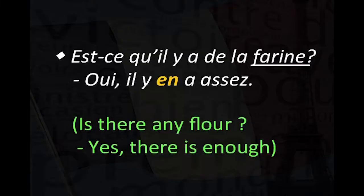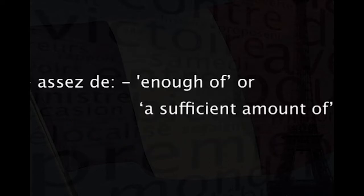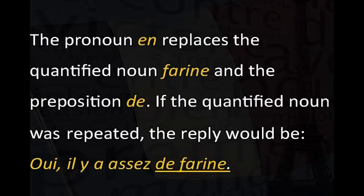In the text, we have 3 such instances. Est-ce qu'il y a de la farine? Oui, il y en a assez. Is there any flour? Yes, there is enough. In this example, we find the adverb of quantity assez de, which translates as enough of or a sufficient amount of. In the reply, the pronoun en replaces the quantified noun farine and the preposition de. If the quantified noun was repeated, the reply would be oui, il y a assez de farine.